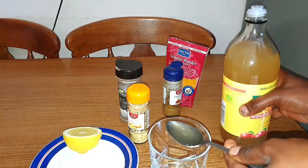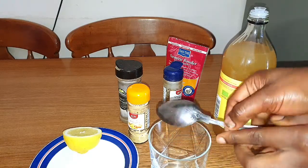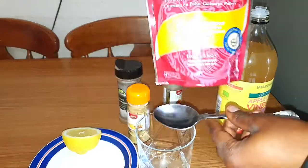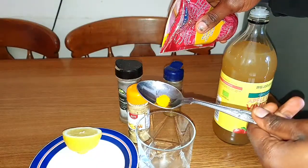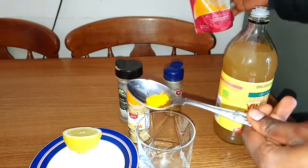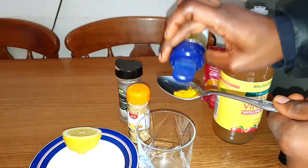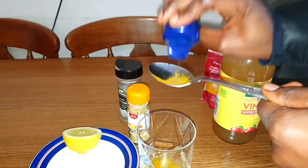So you measure up 1 tablespoon or 2 teaspoons into a glass. Please don't take more than this measurement. 1 tablespoon is enough. We want to lose weight, but we want to do it healthily. And you take a pinch of the turmeric. You can see me just measuring it up. It's like 1/4 of a teaspoon, not a tablespoon, please.